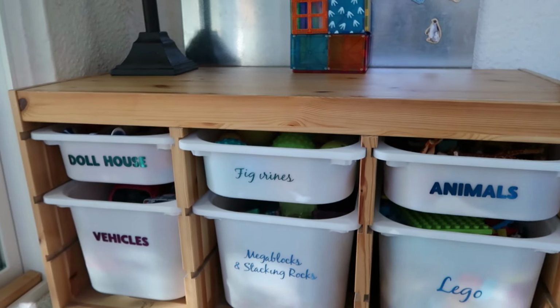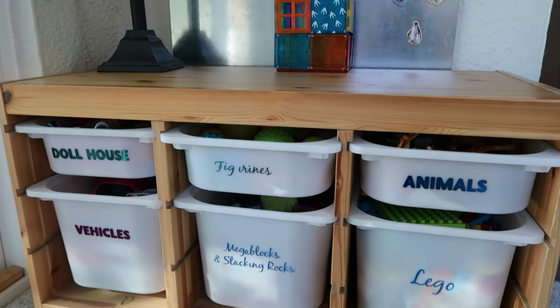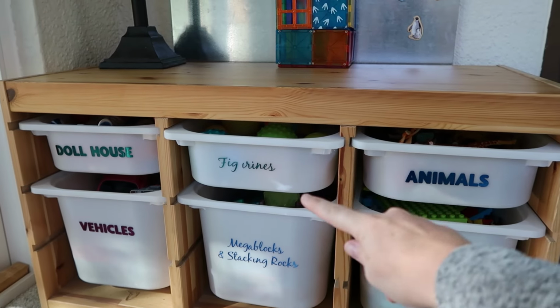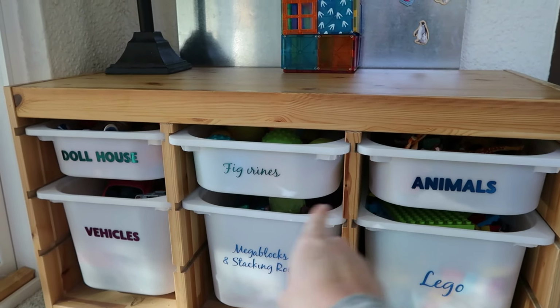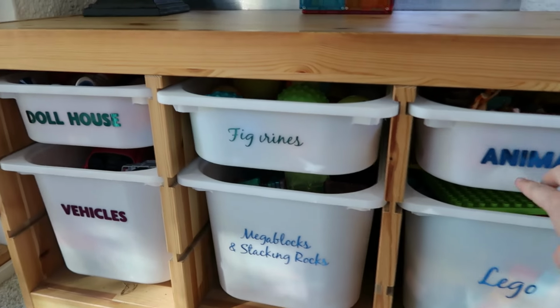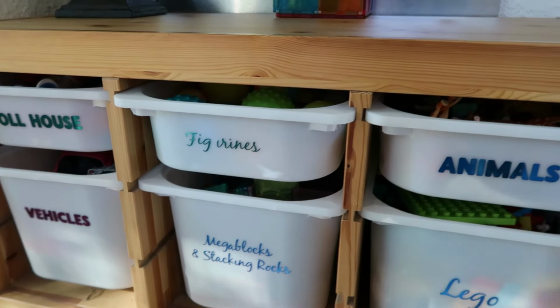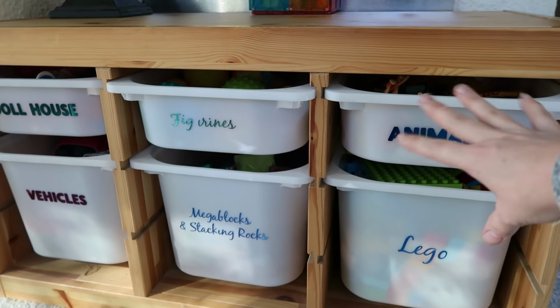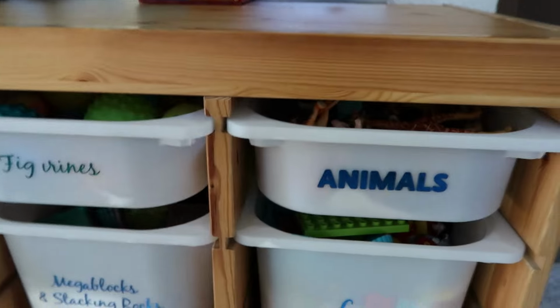I have not gotten to changing out these. As you can see, I have different fonts here because these have already been changed twice. This is the third iteration of this. As the kids grow, obviously the needs change. So I haven't done this because this is kind of a larger project. It's more time consuming to print these off in the Cricut and relabel them and all that. So I haven't quite done that yet.